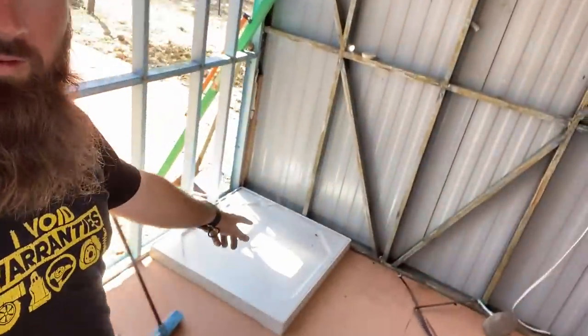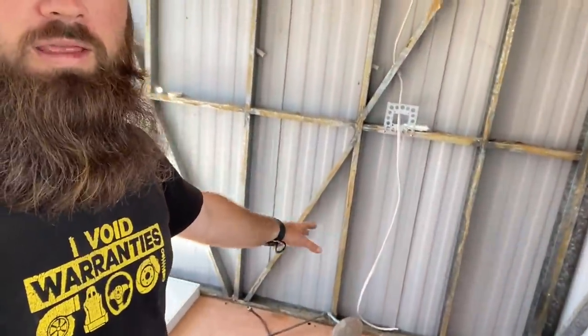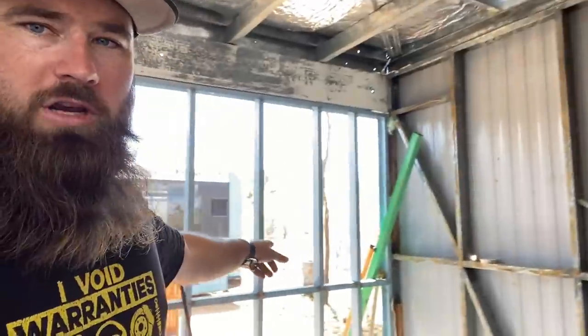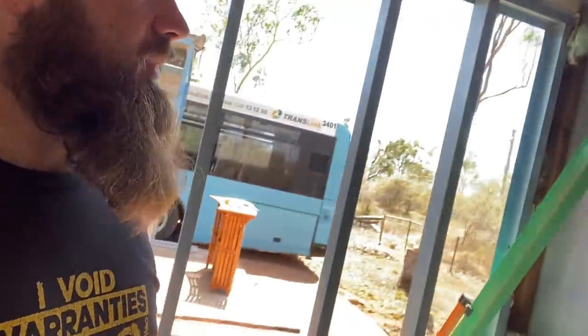I've just sat this shower base down, so that's pretty much where it's gonna sit. I'm going to rough in where the vanity is going to go. I'm going to put the shower on that wall, so that way it opens up from this side, and then you simply turn the shower on and the shower is going to be up here. Or I can put it over there, it doesn't really matter. But it's all coming together.